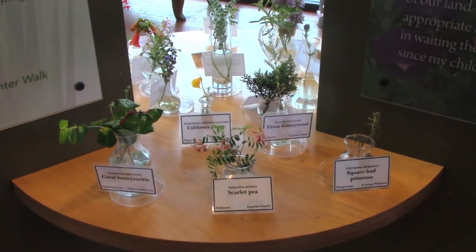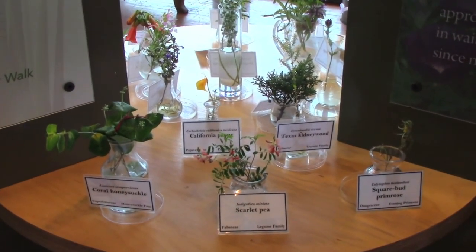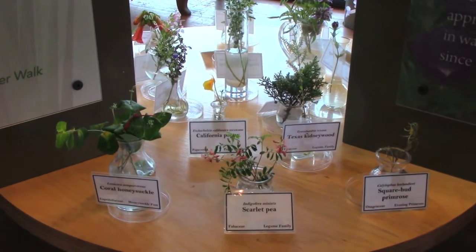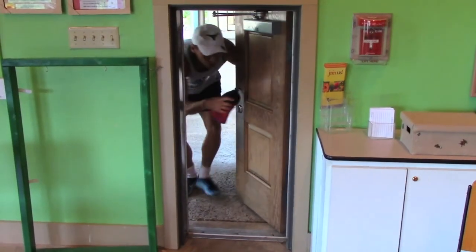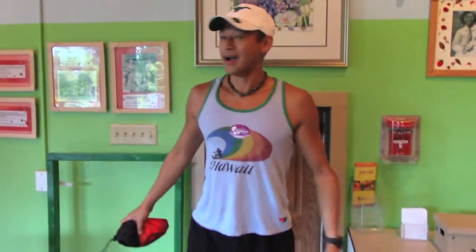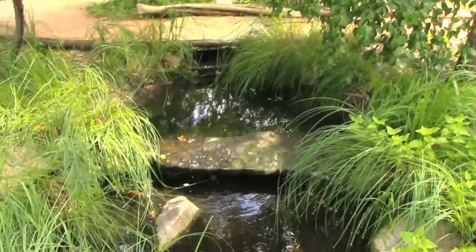Cool. Ladybird Johnson. California poppy, coral honeysuckle, scarlet pea, Texas kidneywood, square bud primrose, just some of the stuff here in wildflower land. Whoa, wildflowers made me really big. I'm a giant now. Wild sunflowers here in Texas. Color garden. Hill Country Stream.